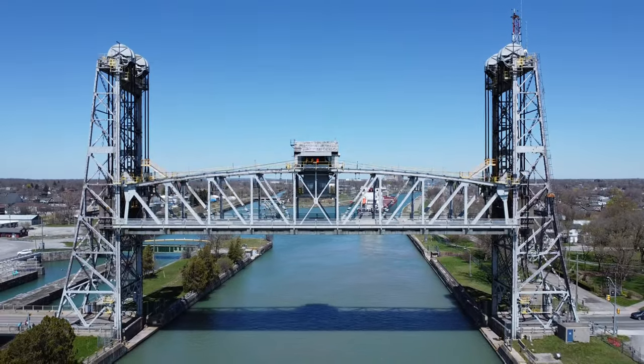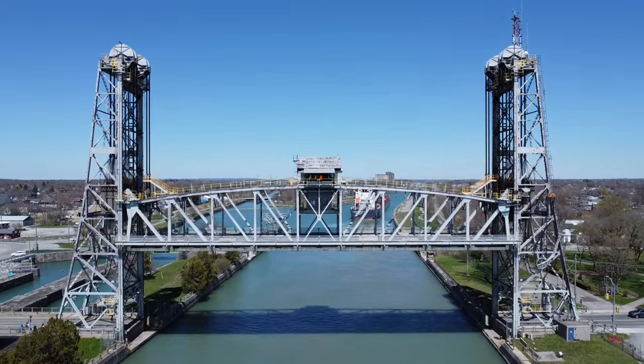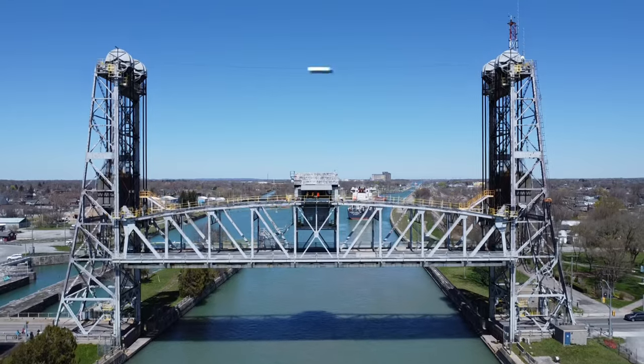There she goes, the Algoma Harvester once again, sailing down the Welland Canal on her way to Lake Ontario.